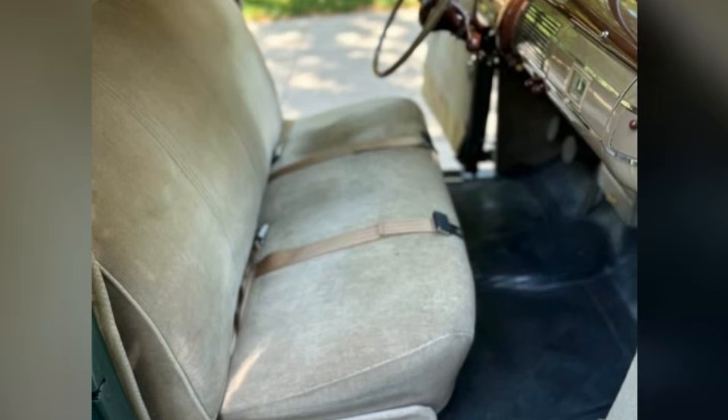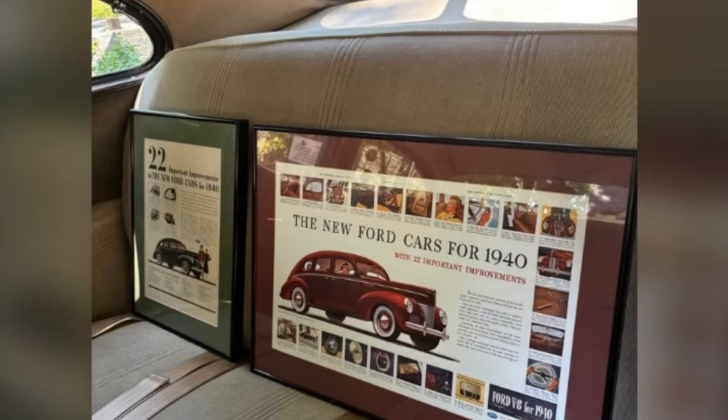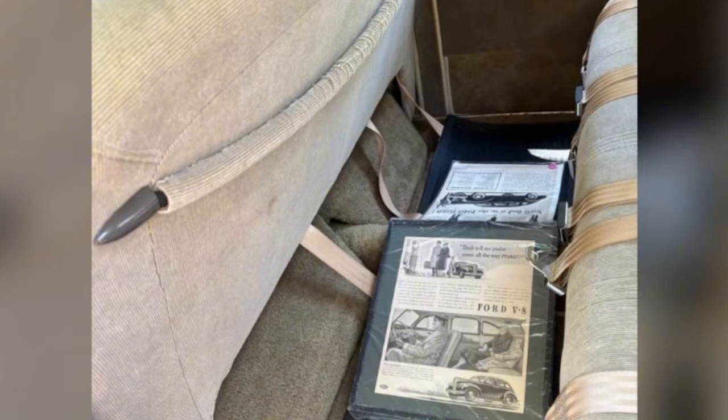The rims have been powder-coated, and the car rides on new vintage-style tires, preserving the classic appearance while improving safety and drivability. One notable feature is the original factory radio, which remains functional. This small but significant detail adds to the vehicle's authenticity and nostalgic appeal, offering a glimpse into the driving experience of the early 1940s.